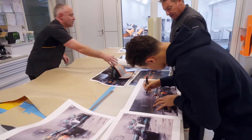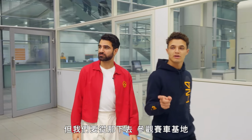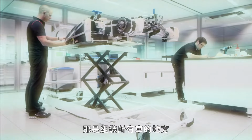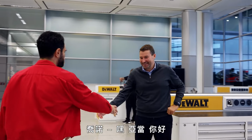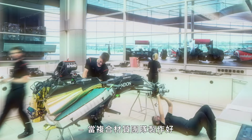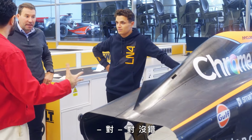Let's do it. So this is basically the whole race department, but we're going to go down here, to the race space. That's where they put all the cars together. And we have the main man just here, Jono. Hi, Adam, nice to meet you. Hi, I'm Jono. When the composite team's all done with a version of all the 2023 parts, this is where it'll get clicked together. Yeah, exactly. So this is where the first car goes together, gets signed off, do all the testing, all that kind of stuff.